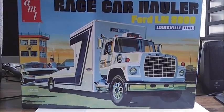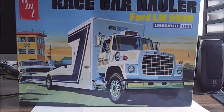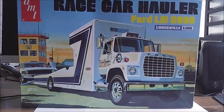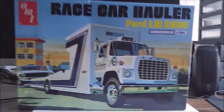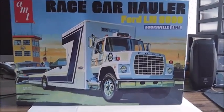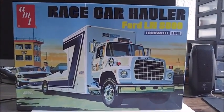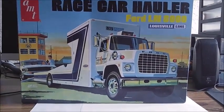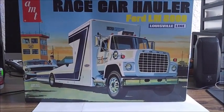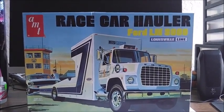But the kit parts are nicely molded, it could do away with a lot of the injector pin marks and flash. It looks like it was reissued off of an old mold. But I'm just happy to have it part of my collection. When that time comes to build it, I'll build it for my little drag car and everything, and go from there.